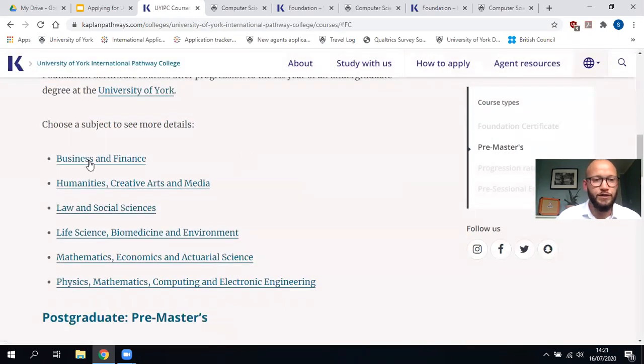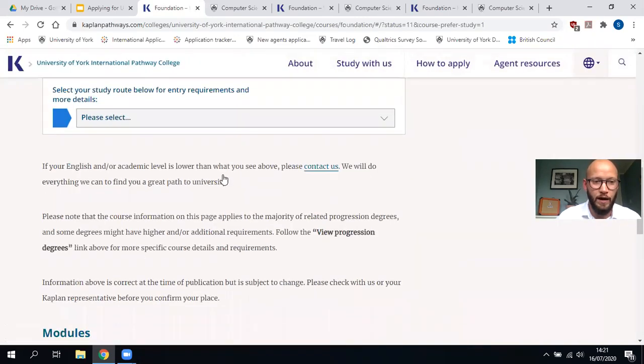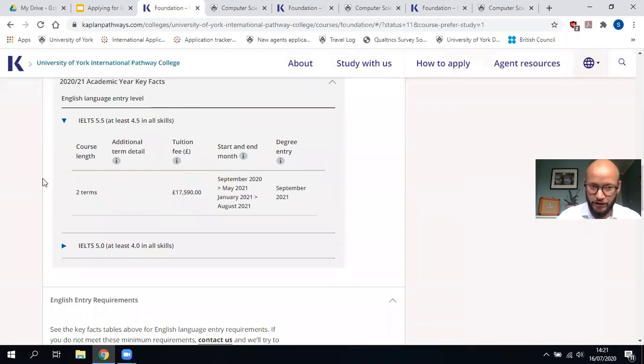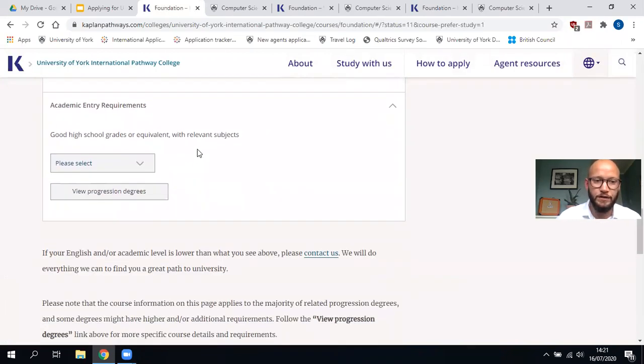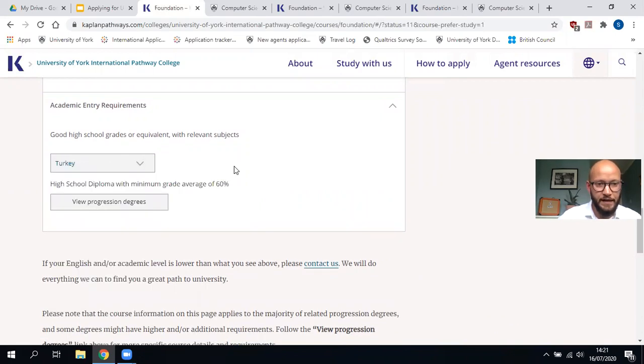And let's say you wanted to study business. You click on business and it will tell you the entry requirements, both English language and your academic requirements for your country once you put it in. So let's look for Turkey again. We can see here that we're looking for 60% for the foundation course.